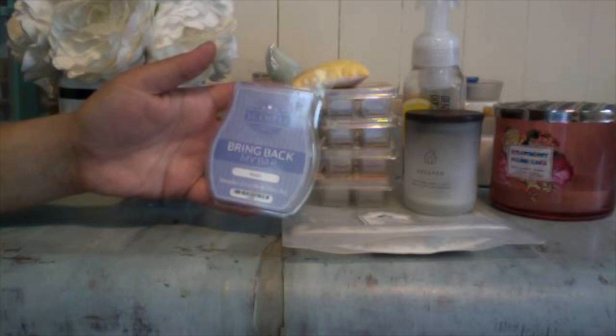I find Ella Bean gets a hold of these, and before you know it, the scent is gone in no time because she just leaves them out in the wide open space. I finished Scentsy's Beach, which is one of my favorite Scentsy summer scents of all time.